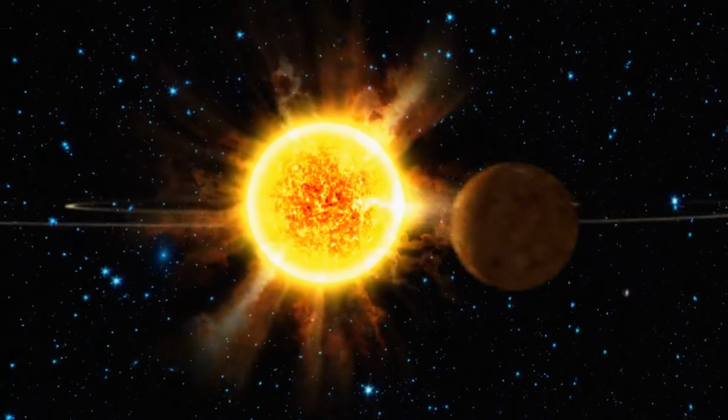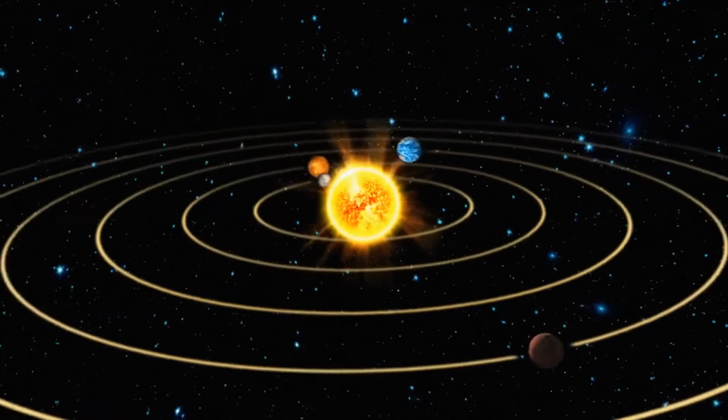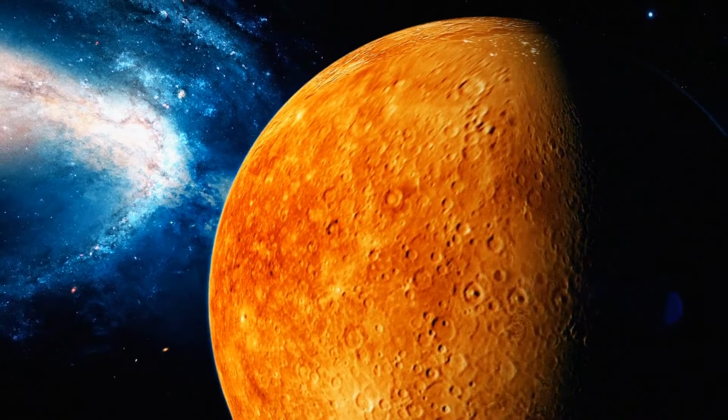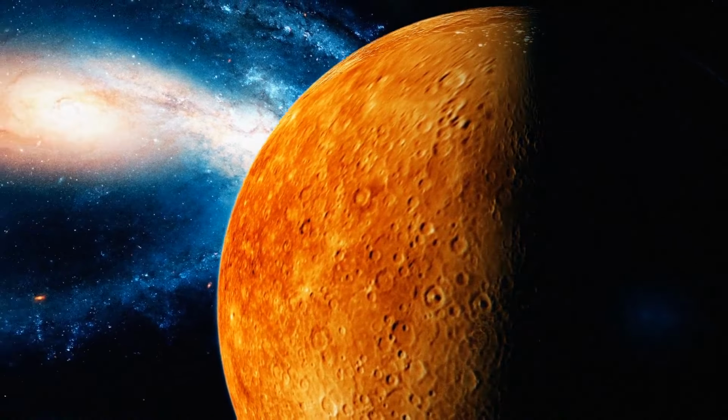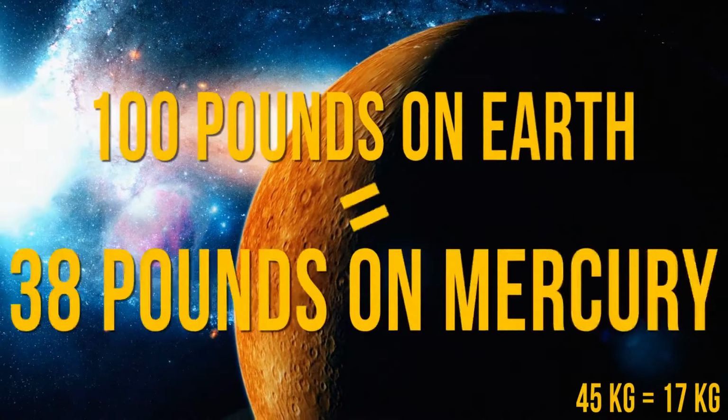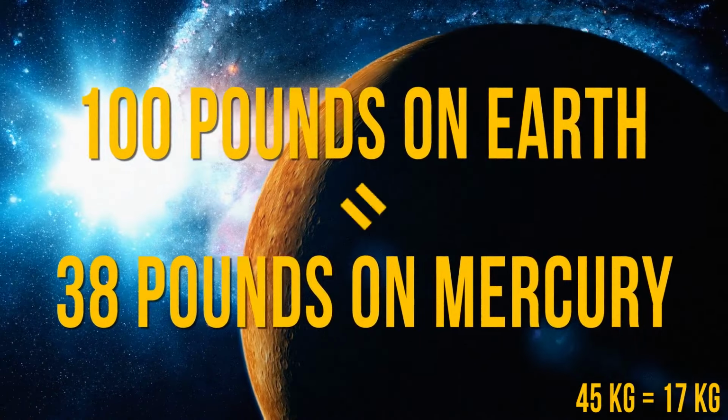All planets in our solar system have at least one moon, except for Mercury and Venus. Mercury has less mass than our planet, so its gravity is lower than ours, around 38% of the Earth's gravity. That means 100 pounds on Earth would be 38 pounds on Mercury.